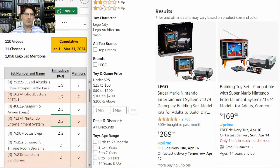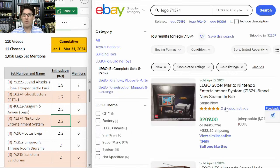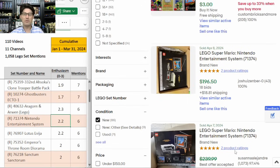500 purchased in the last month on Amazon, and on Camel 3X, it's a pretty good third-party chart. It hit almost $400 early in life, and then when it's gone out of stock, it's jumped from the MSRP of $270 up to even $350. But on eBay, the news isn't quite as good. $240 shipped, $207 shipped, and here's one that's $215. That's a fair amount lower than the MSRP.